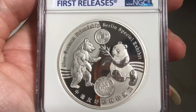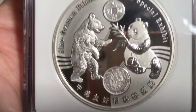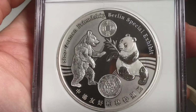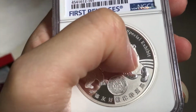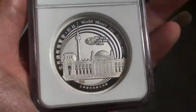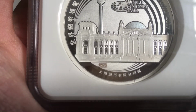Here the medal, it will be a grey bear and a panda, and also the China Empire coin. Here you go. Personally, I prefer panda than the grey bear, but this is a Sino-German friendship. So here represents Germany, here represents China. You can see the building here, quite lovely. And the COA number 222, this is laser printed instead of die carving.